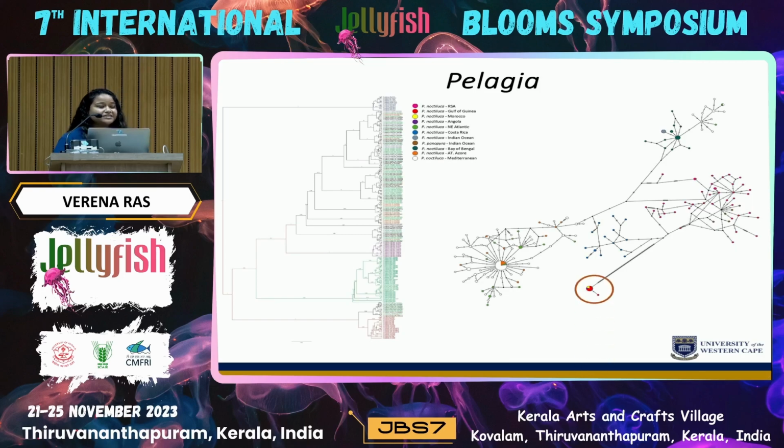And even more interestingly, the North African Pelagia that we collected formed a completely distinct cluster, and we still don't really have any idea why. We need to explore this a lot more, maybe looking at the morphology in a lot more detail and exploring the genetics a lot more as well. But I thought that was very interesting. And this was a cluster of samples from Morocco, Angola, and just outside the Gulf of Guinea. So that was also quite interesting.